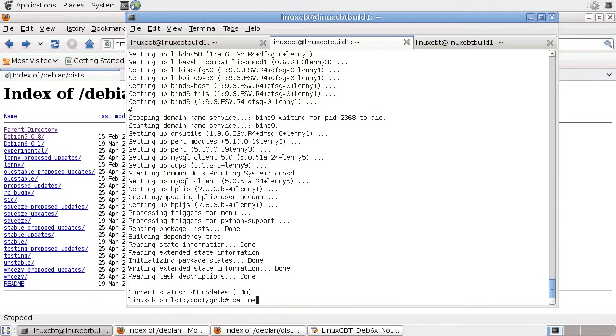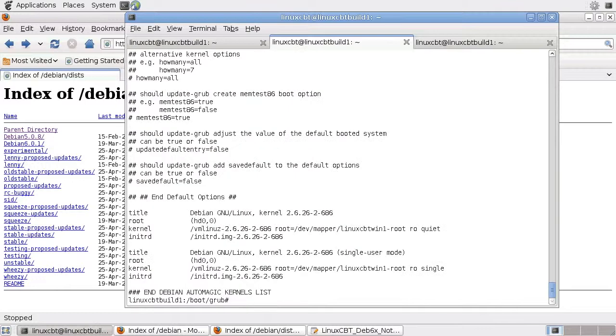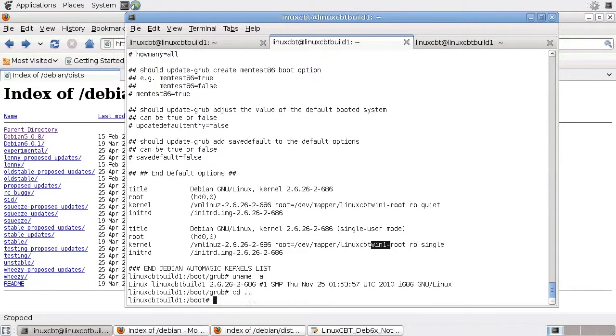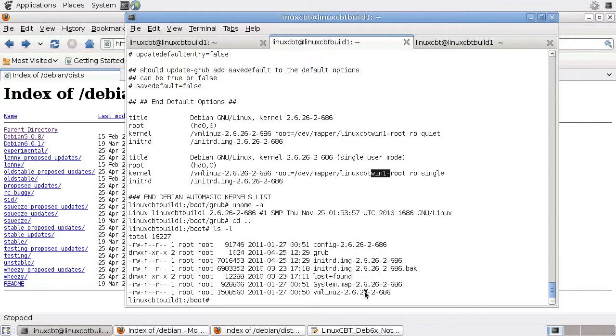If we cat the contents of menu.lst, we will see that it points to the latest incarnation of the environment, 2.6.26-2. If we uname -a, for example, the current version, 2.6.26-2, and it still points to the dev mapper root file system, which is bound accordingly. And if we take a look back, this is the root of where the kernel information is placed. And here we see the initrd that was compiled for today. And the 2.6.26 kernel, that's in place. So everything's in place. So this system will be able to reboot sans error.